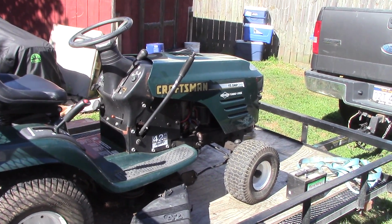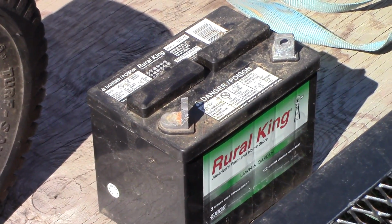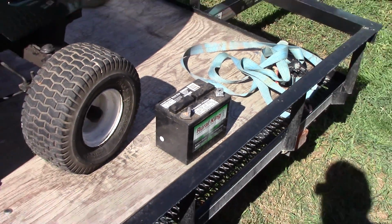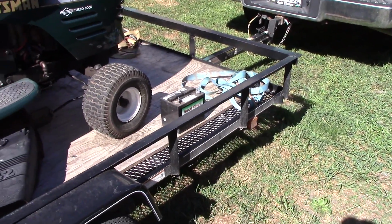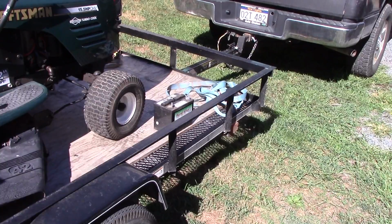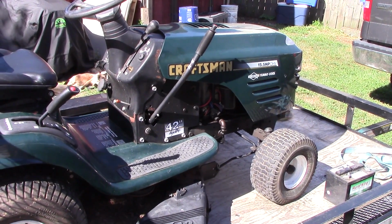But I could tell the battery, I took it out, it wouldn't even take a jump. We measured the battery. It's all rusted and everything. The voltage on the battery was like 2.4 or 2.8, something like that. So it wasn't even up there to try to jump this thing. So I'm going to go pick up a new battery for it, and I'm going to try that and see if it works.